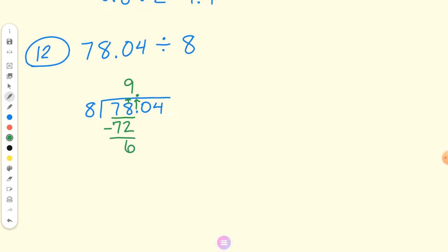Subtract. Is 6 smaller than my divisor? Yep, so I'm good to keep going. What do I do next? Sadie? Drop down the 0. Drop a 0. And do I care about that decimal point when I'm dropping numbers? No, when I push it up to my answer, I'm done with it. Okay, I've put it in the correct spot.